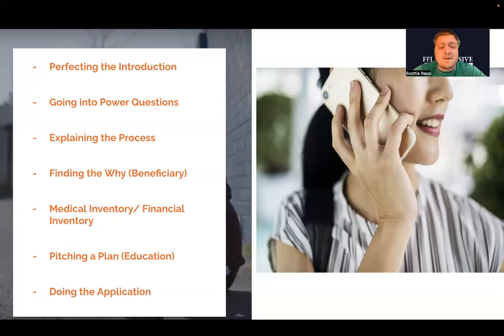Obviously, sometimes we have to do the appointment. And then it is what it is. And that's why we use Ringy, because it's a great follow-up system. Next thing is the medical inventory and financial inventory. This is where you're going to paint the picture and actually build the value of the plan, right?